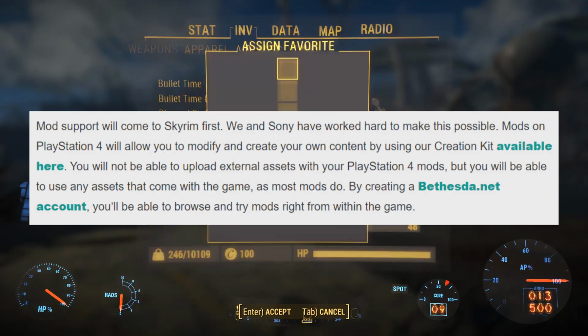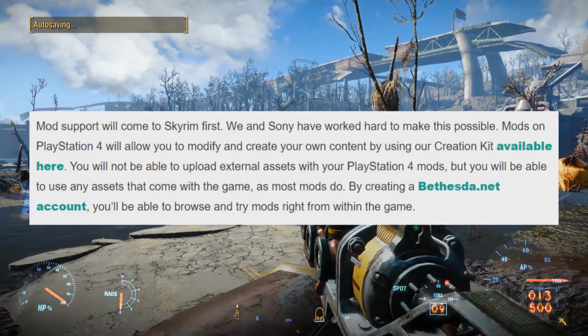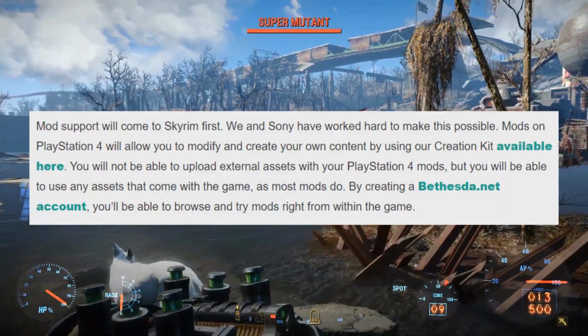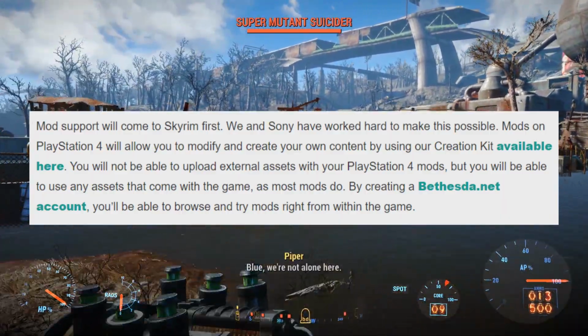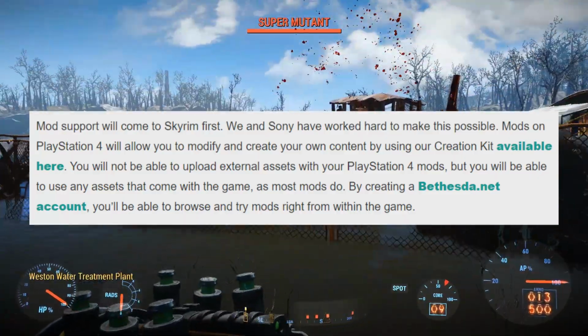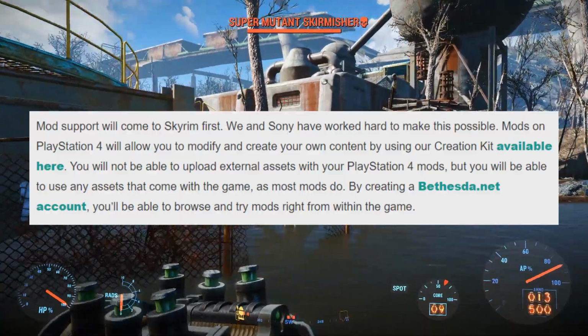We and Sony have worked hard to make this possible. Mods on PlayStation 4 will allow you to modify and create your own content by using our creation kit. You will not be able to upload external assets with your PlayStation 4 mods, but you will be able to use any assets that come with the game, as most mods do. By creating a Bethesda.net account, you'll be able to browse and try mods from right within the game.